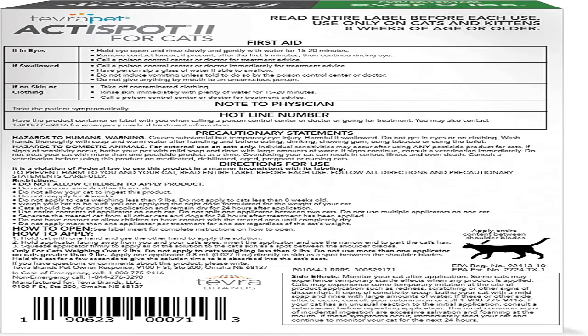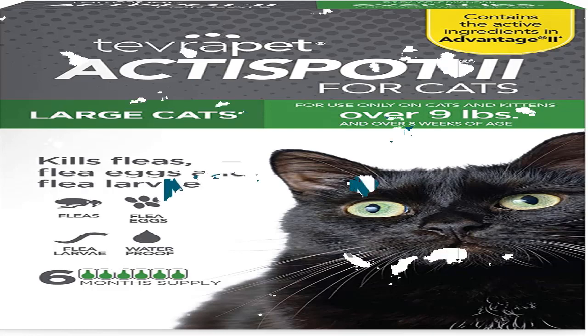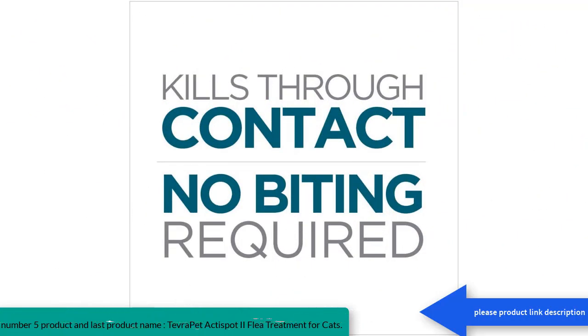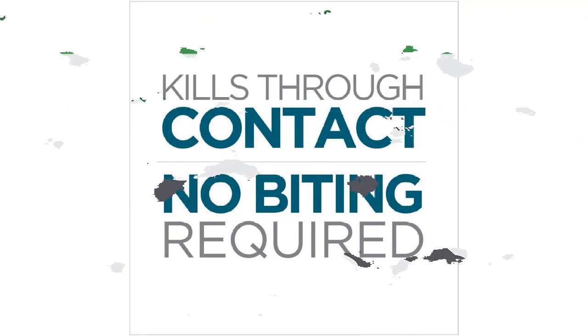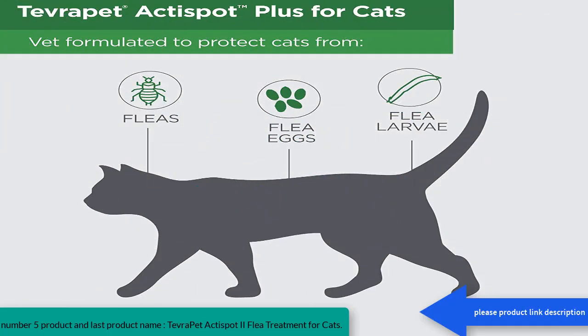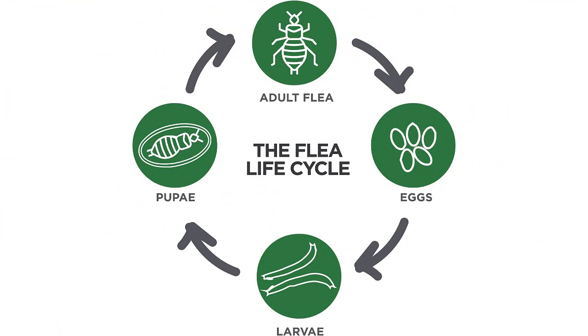Because fleas aren't comfortable. Fast acting and long lasting with no biting required. TevraPet Actispot II repels and kills fleas on contact, without your cat being exposed to bites. Begins killing within 24 hours of application and starts repelling immediately. Other oral flea tablets, pills, and chews require that your pet is bitten by a pest before the meds can start working, potentially exposing your kitty to flea-borne diseases.